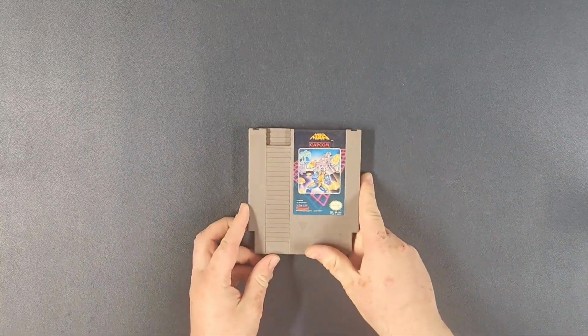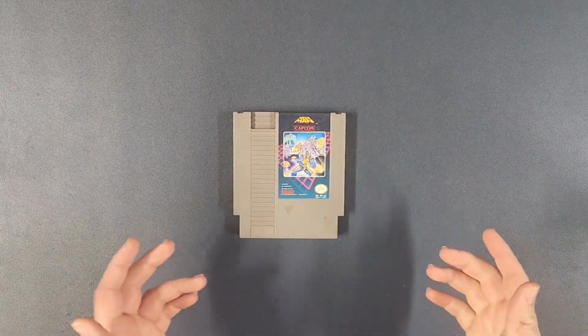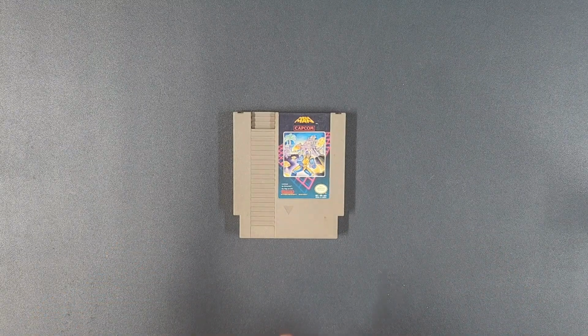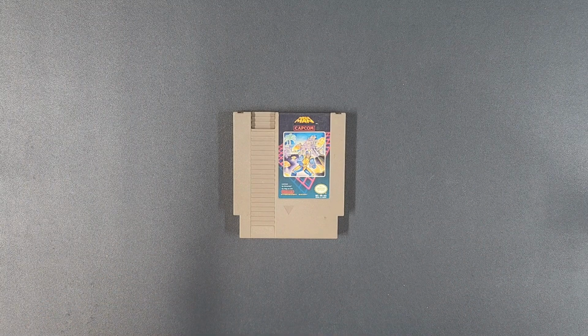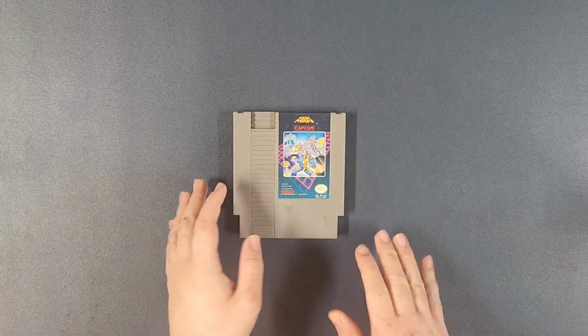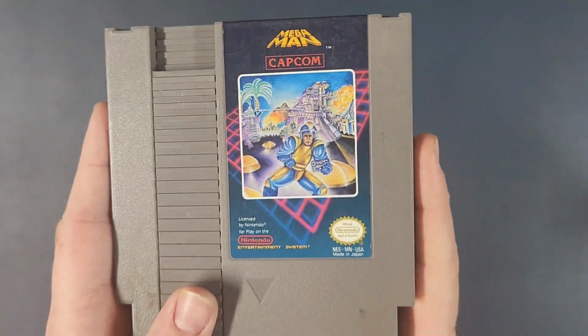I paid, I think, $90 for it, which is a little bit more than it usually goes for. I think it's usually closer to the 80 mark. But it's a game that I've been wanting for a while. I have most of the other Mega Mans for NES, so I just wanted to get the first one just to have it. Some of the best box art on any NES game.